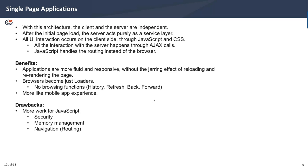Also, you have to be worried about the memory management because now you're loading everything to your browser, which essentially is your client side. You have to be concerned about the memory on the device. And also, you have to manage the navigation.